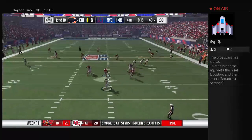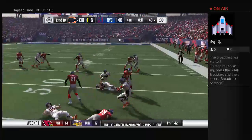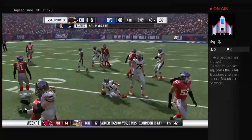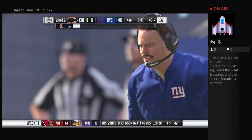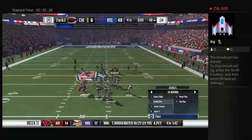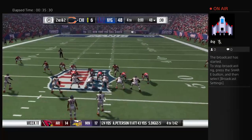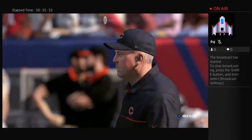Trying to shake off the interception from the last drive. He'll look to throw. They go screen play to Langford. They'll give him 8 on the play, and it'll make it second down. Completed pass play. Now let's see if they go back to the air or to the ground.